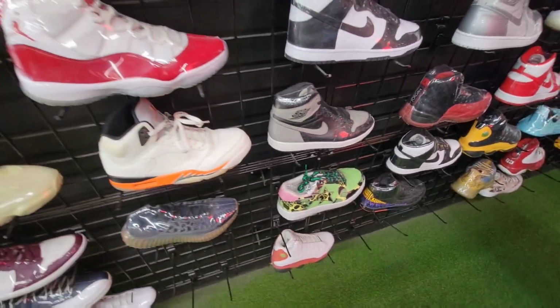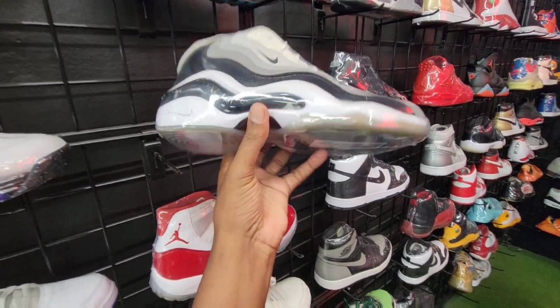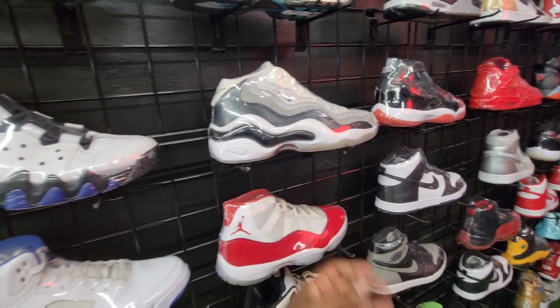You definitely check out your used market for some of the shoes out here, especially if you guys don't want to pay the full retail for some stuff. Pretty clean selection here though.